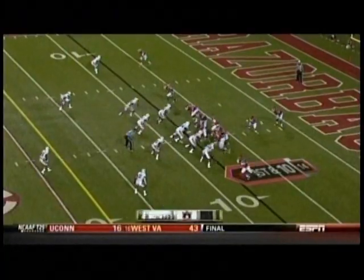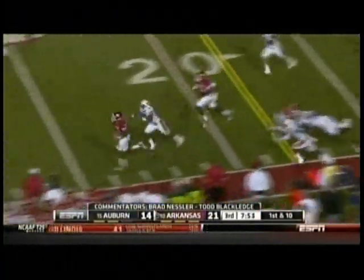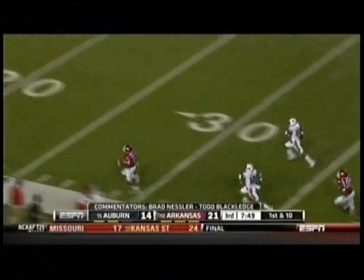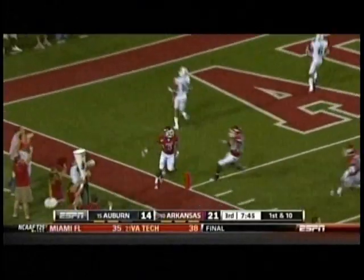Auburn's hoping he cooled down in that locker room a little bit. He's going to run it here, and it's Joe Adams with a hurdle. Great speed, Adams down the sideline. He's gone. 92 yards for a touchdown.